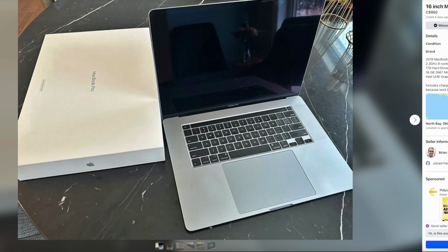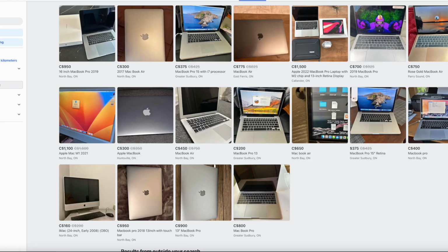But I wouldn't pay more than $700 tops for this thing at the utmost. And for $700, it better have that 8 gig card in it. $600 if it's 4. Okay.